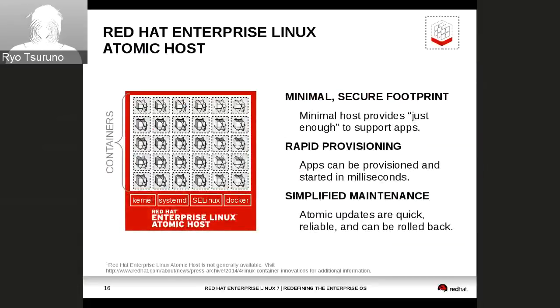So Atomic Host is its minimal secure footprint. If you think about RHEV, it had minimal packages in the OS, so you didn't have to update the OS as much. It also creates a more secure footprint because the attack surface is smaller, and it provides rapid provisioning and simplified maintenance for the Docker images. This includes systemd, SELinux, and the Docker technology. And the update mechanism is going to be based on something called RPM-OSTree.